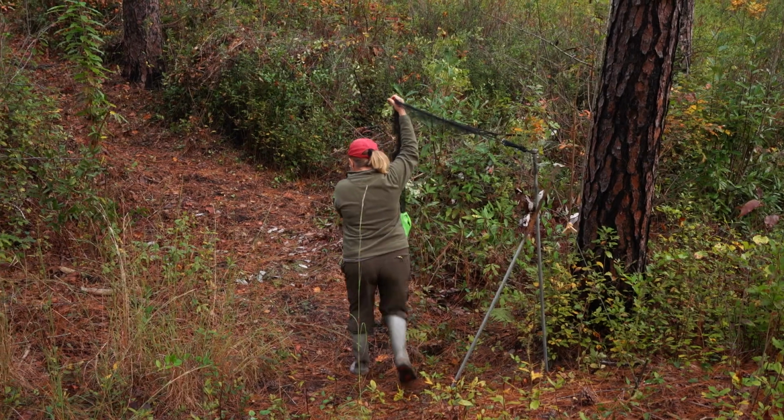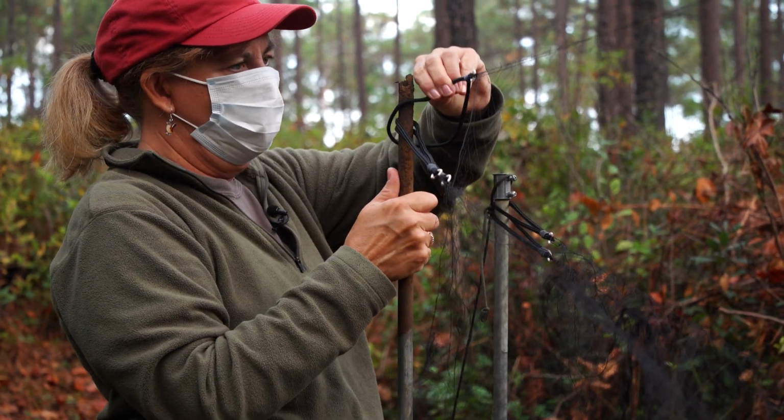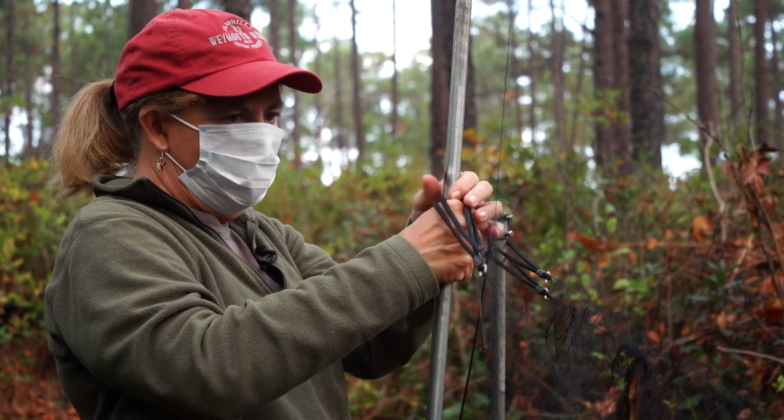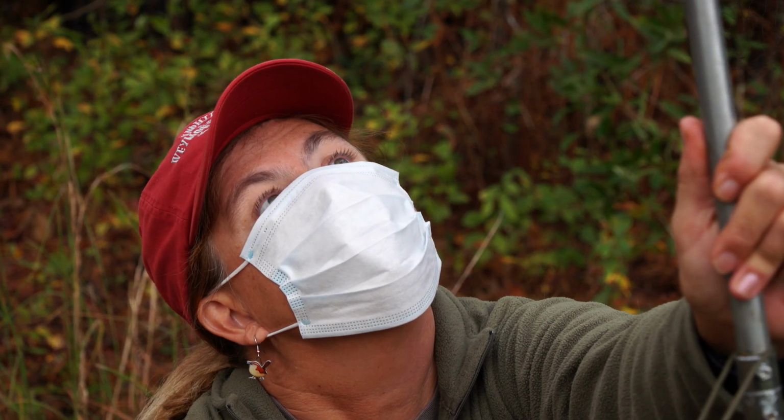You wouldn't think a wildlife ecologist would be stringing a net through the forest, but Susan Campbell is doing just that to catch birds to see how they're doing and where they're going. Bird banding allows us to learn about everything from how long birds live to how large of a home range they have, and also where they go when they migrate.